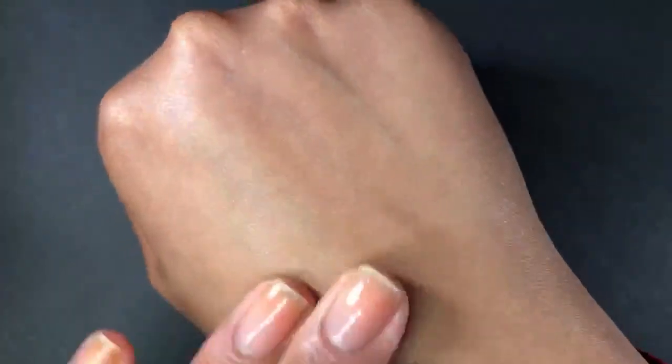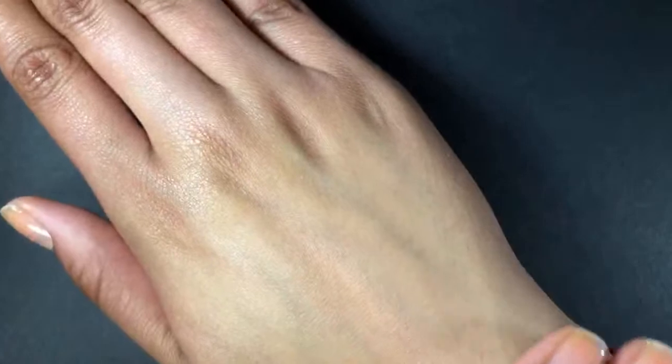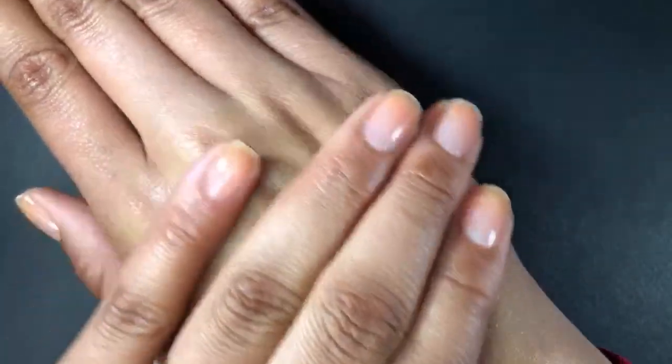Oh, look at that, you all. So that actually dried down to almost like a satiny finish. It's not shiny at all, but it feels super moisturizing. That's awesome. I love that. I'm going to use it for my body, but I'm tempted to use it for my hands because I don't like having that greasy feeling on my skin at work. That feels really nice. Definitely a fan.